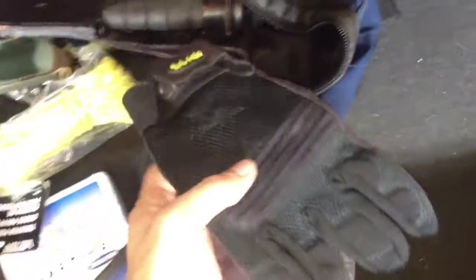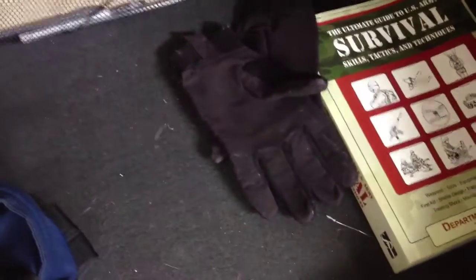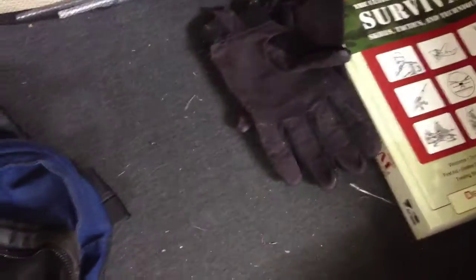All right, here's a couple things. First things I've got are just some gloves. It's great to have these. These aren't mechanics gloves. These are little sug gloves, but they work really well. Same principle. Gloves just keep your hands protected from the elements and if I'm having to work on things.